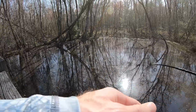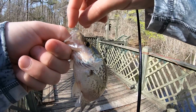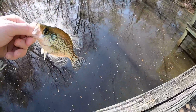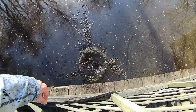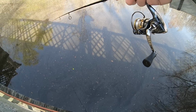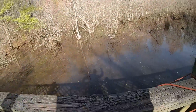Fish on. Another crappie. That's not a bad one. Those little jigs usually hook them right in the upper lip, which is perfect. Another beautiful crappie. See ya, buddy. Fish on. Oh my gosh, that's a good one.